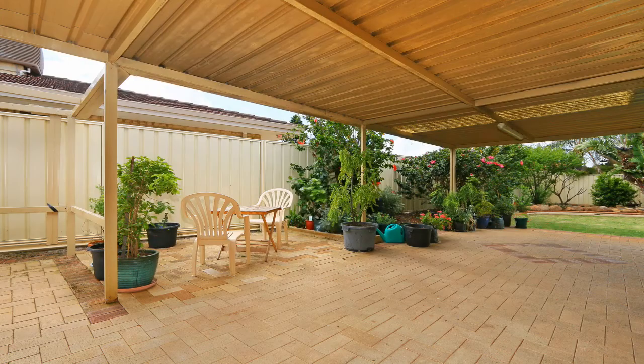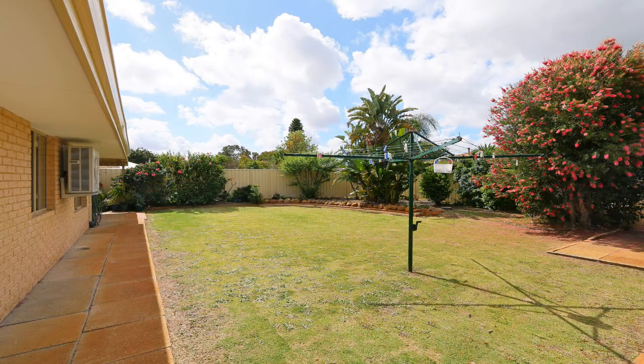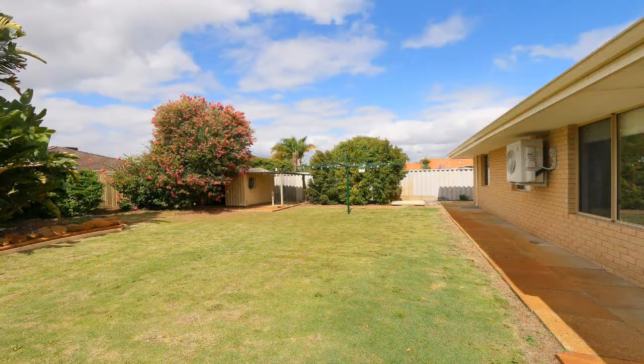The huge backyard has beautiful easy-care gardens and luscious grassed area all reticulated off the bore, plus a great-sized tool shed with a lean-to off the side.